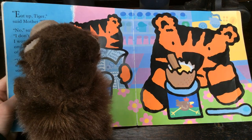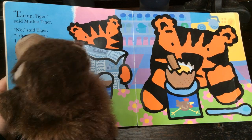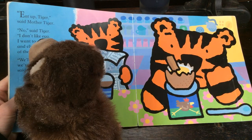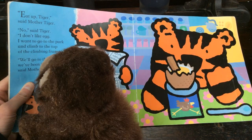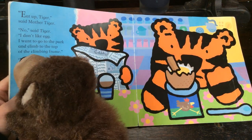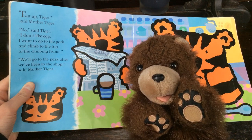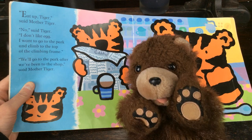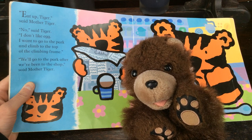Eat up, Tiger, said Mother Tiger. No, said Tiger. I don't like egg. I want to go to the park and climb to the top of the climbing frame. Uh-oh, he's saying, I want. He's not saying, please, can I? He's saying, I want to go to the park, and no! Uh-oh, I'm a bit worried about Tiger.